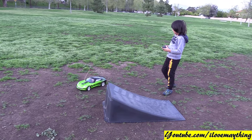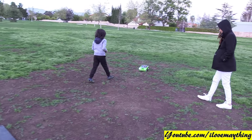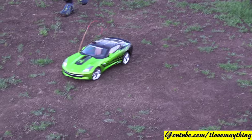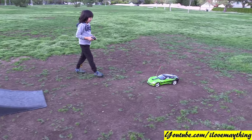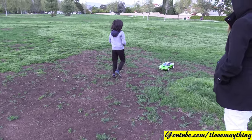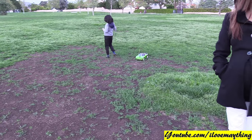Right for the dirt, not for road. Oh, it's not an off-road car? Yeah. It can go off-road. Look. Oh. It can't get off speed from the dirt. Let's go. We need a Ferrari, Mommy. That's what we need. A Ferrari.